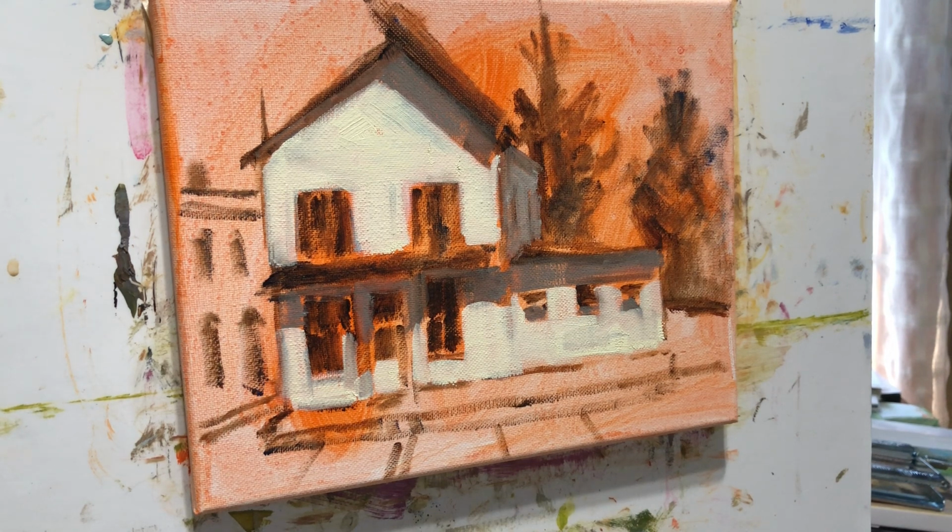So the roof is, we could probably go into our shadow mixture and darken it a little bit. I'll put a little blue in it, maybe a little of my transparent red oxide, the mixture that I would normally use to make my very dark darks.